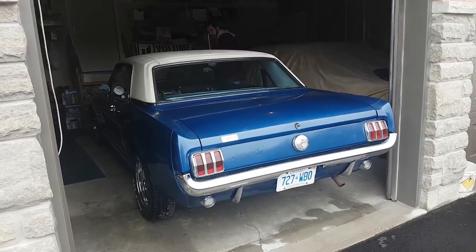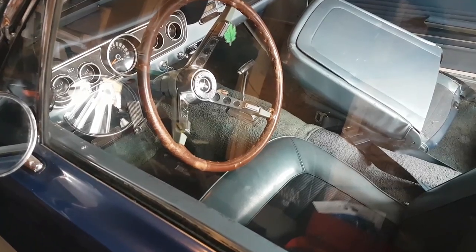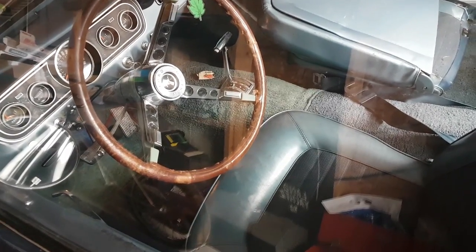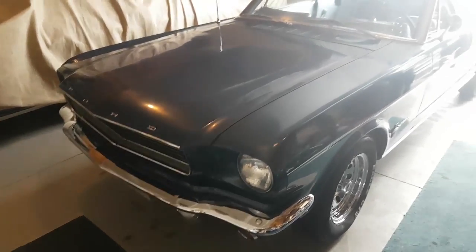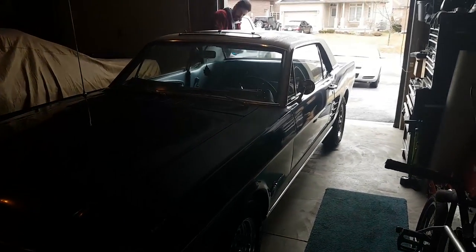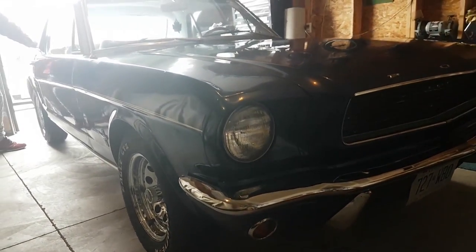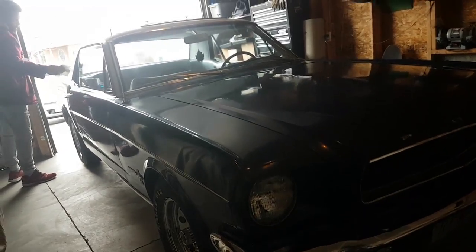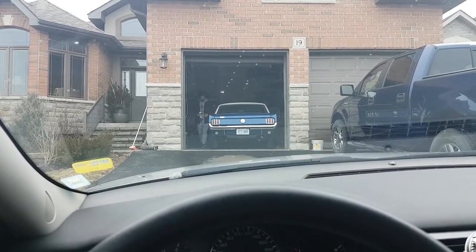We got a 1966 Mustang. I'll show you that quickly before I go to the park. But yeah, do some riding and hopefully have some fun. So yeah, that's the new Mustang.